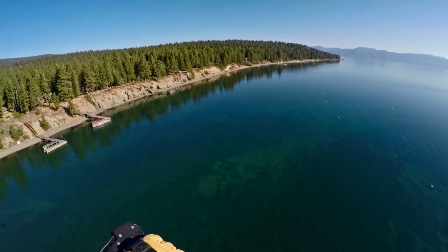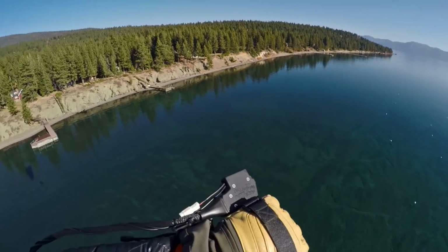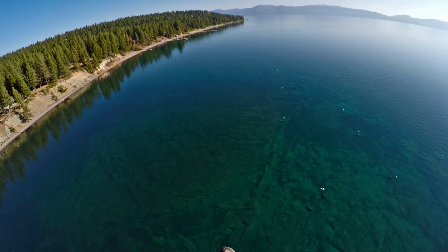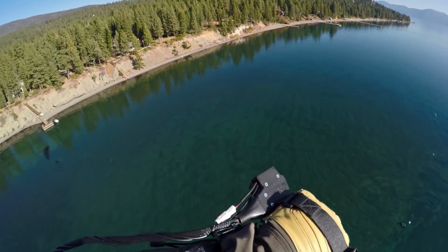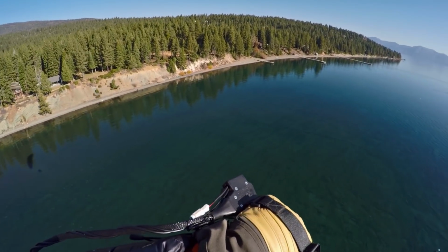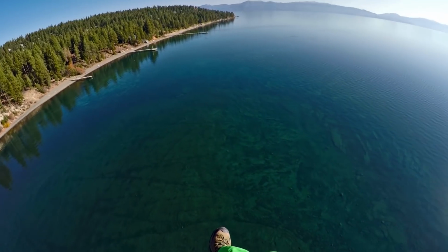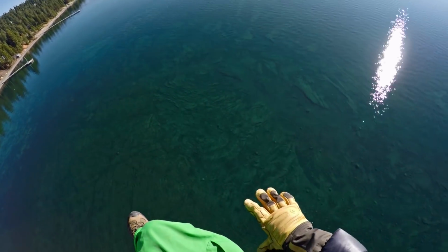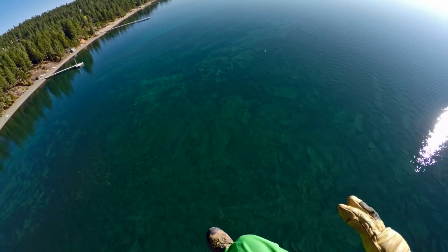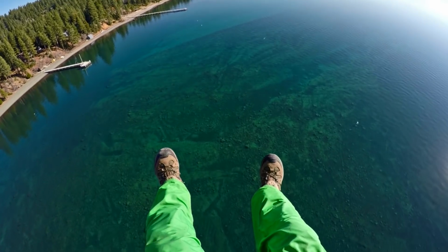Well, we are cruising. My goal right now is if I can get to Incline by... Oh, I don't think we're going to make it in 8 minutes, but that would be cool. Look at all the texture under the water. It's absolutely beautiful. It almost looks like volcanic. Woo!